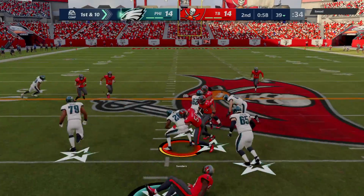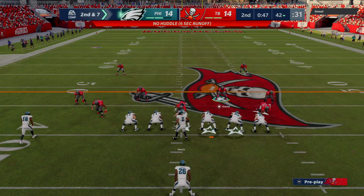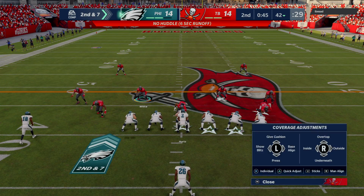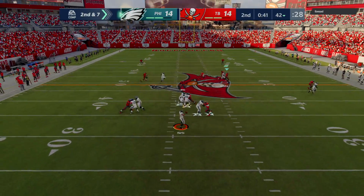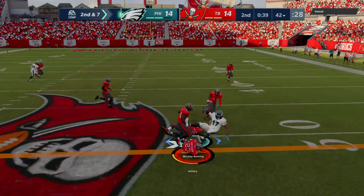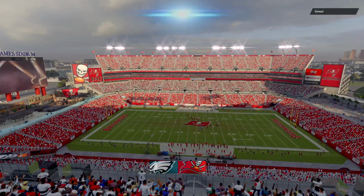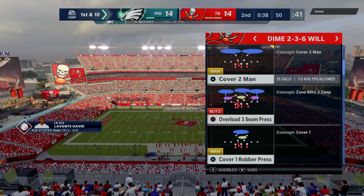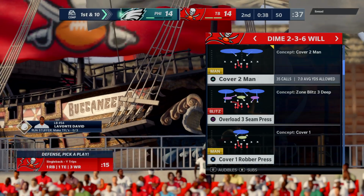Now Sanders. Levante David in on the tackle. 3 yards on that last carry. Here's 2nd and 7. He'll drop to throw. Jeffrey reels it in over the middle. Now the Eagles will use the second of their timeouts as they stop it here with just under 40 ticks to go in this first half.